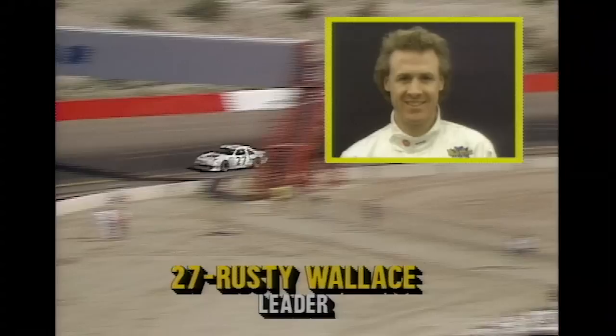And at the moment, it is Rusty Wallace who has the lead over the pole sitter of this race, who is Jeff Bodine. He is running in second. Third position belongs to Ricky Rudd. It's a 312-lap race, 500 kilometers on this one-mile track. And we'll be back with more of our coverage in just a moment as we go back now to tennis.